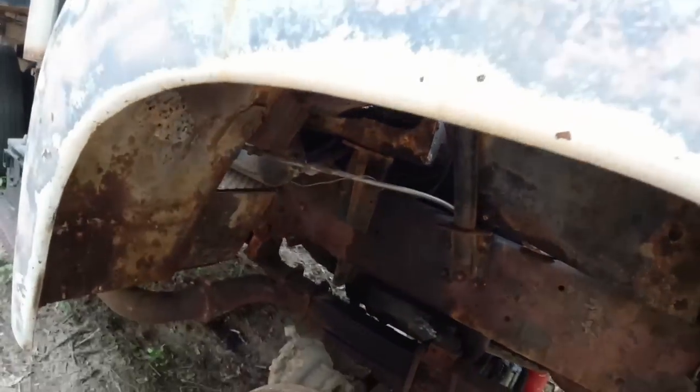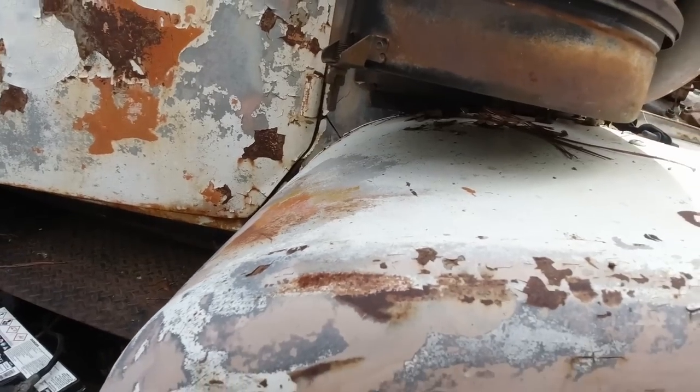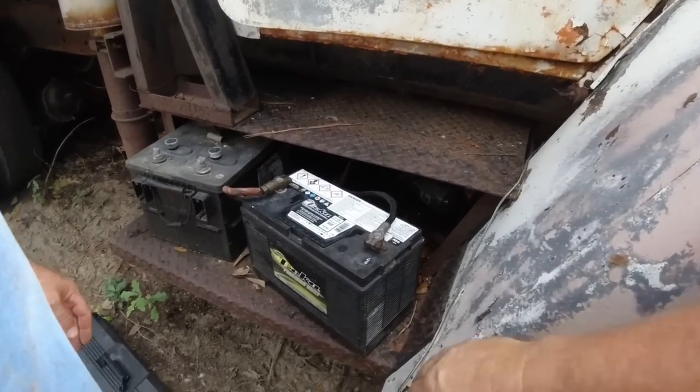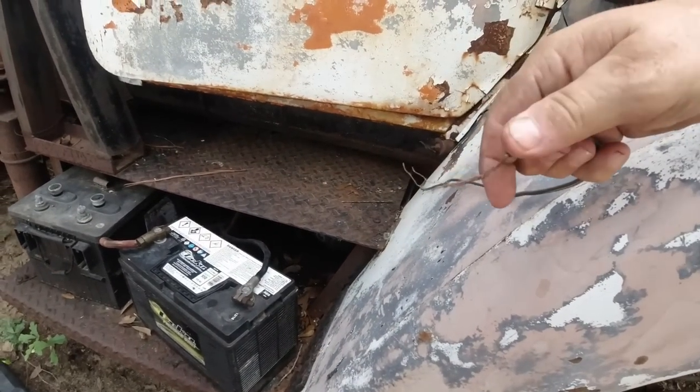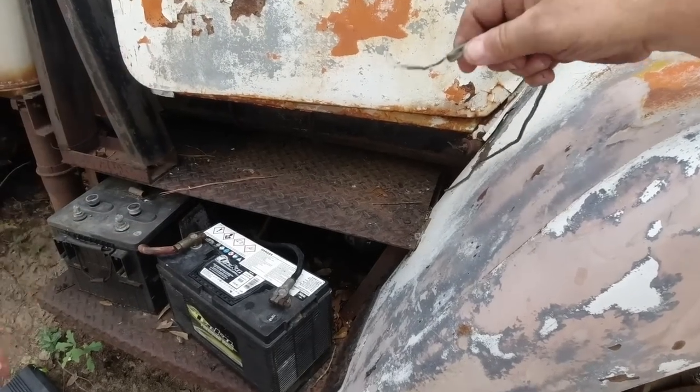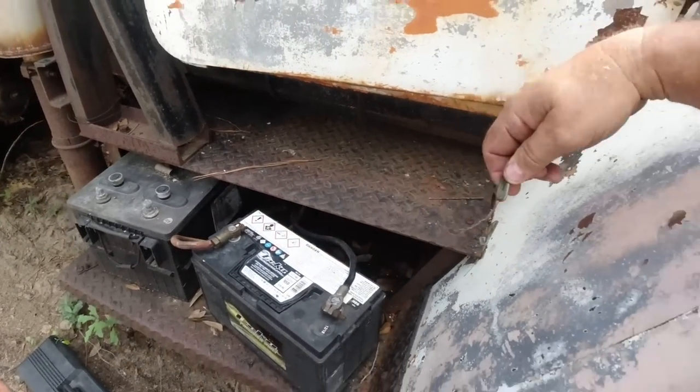Hey, man, I tell you what, they had the key and the oil checker right here. I mean, what do you do, just touch it to the hot? Is that what you grounded somewhere? Oh, just put it to the hot and see. Is that out of gear? Yeah, it's out of gear.